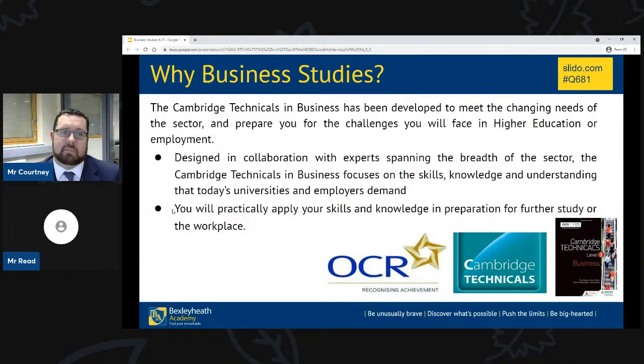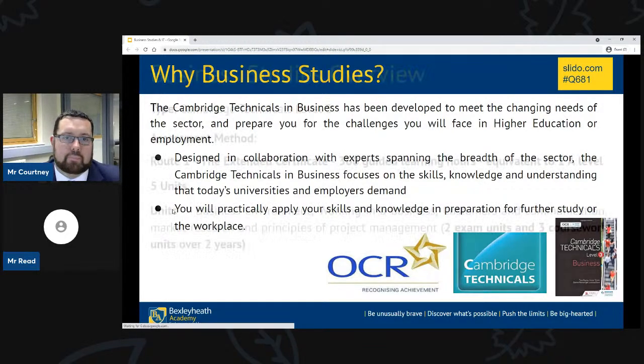I think that's really important. I think it's really nice to be able to understand the subject and know why things are happening to sort of put it into context. The design of the curriculum is there to allow you to have a practical element as well as a knowledge element through your assessments. And it gives you a really good breadth of knowledge across the sector.